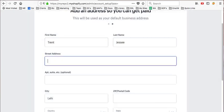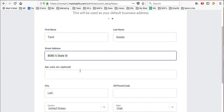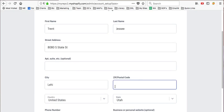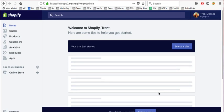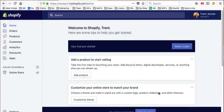All right, and type in the address in here. Okay, all right, and then once you type in your information here, okay, click on Enter My Store. Now, Shopify is giving you a free 14-day trial, okay? So that's a very simple sign-up process, isn't it?